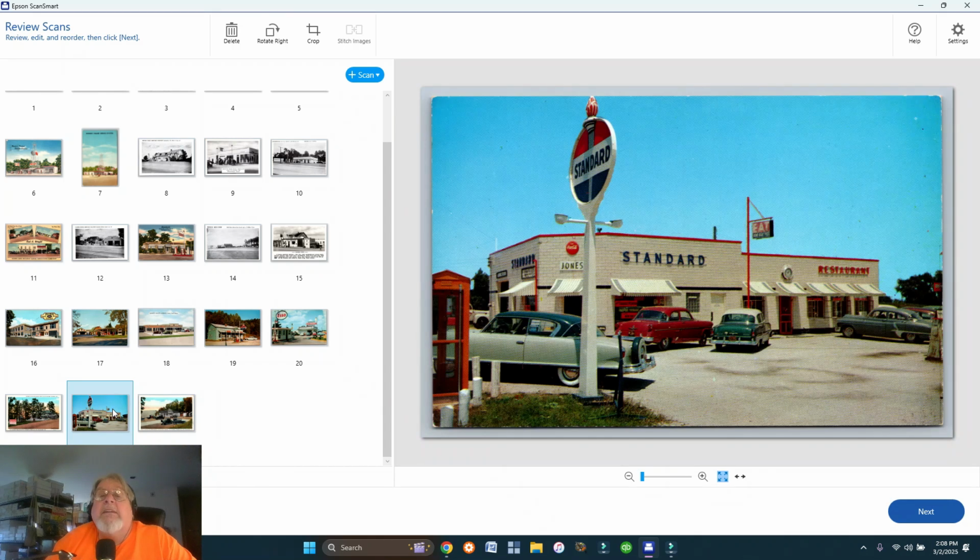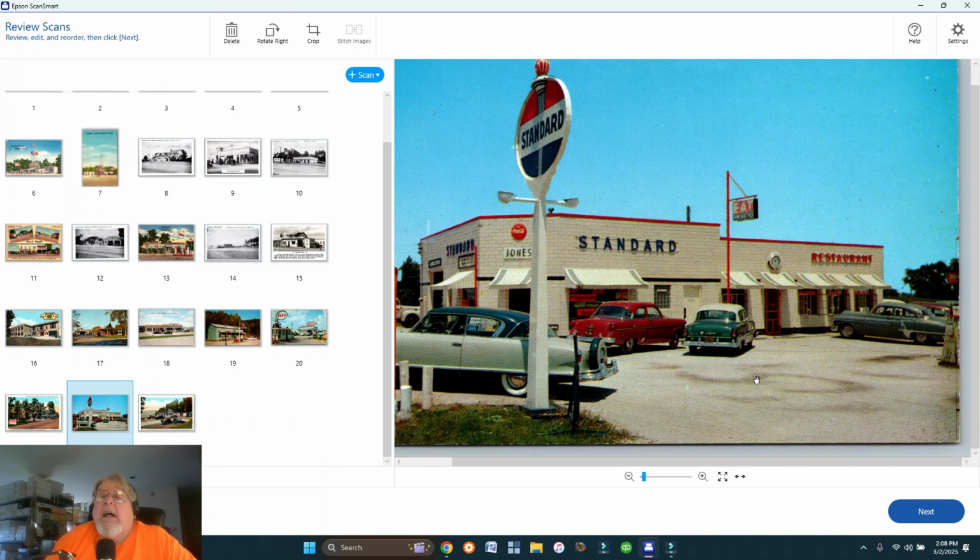What else we got? Here's another nice chrome card. Look at this one. This is Jones Restaurant and Service Station, and it is located south of Greencastle, Indiana. And that's a nicely composed view there. Lots of old cars there, and you can see the building, the restaurant to the right, the service station here to the left.